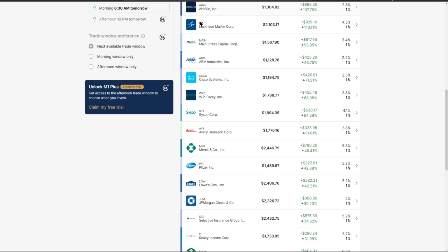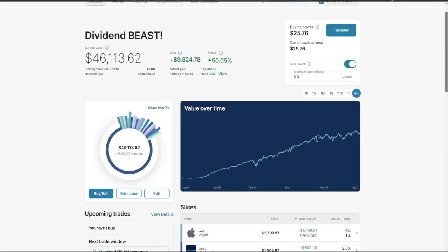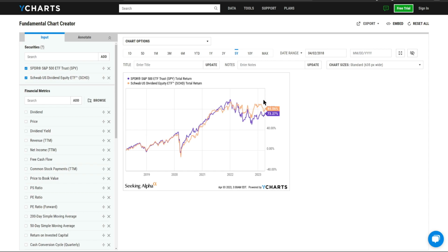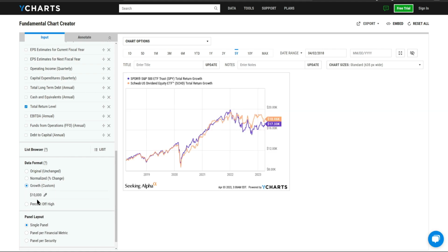So my portfolio over a 5-year period, if I had just been dollar cost averaging into the S&P 500 or Schwab, you can't really say that your portfolio would have these gains, right? Because this is the performance if you had invested that amount of money here, you'd be at these points. Okay, here it is. If we had invested $10,000 at the beginning 5 years ago, where would it be? But we don't invest at $10,000.